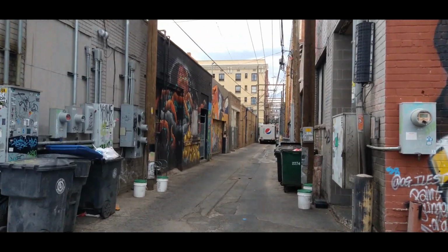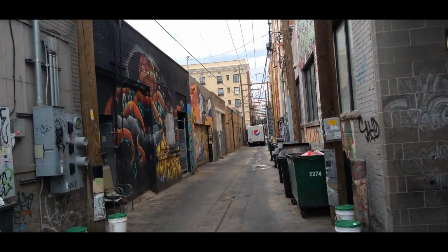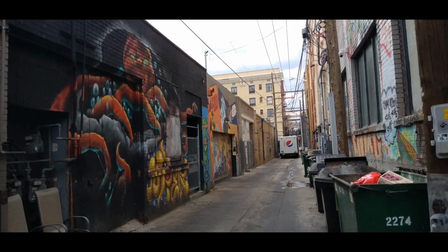Yeah, this alleyway, some of the walls have some art on it. I just wanted to come check it out.